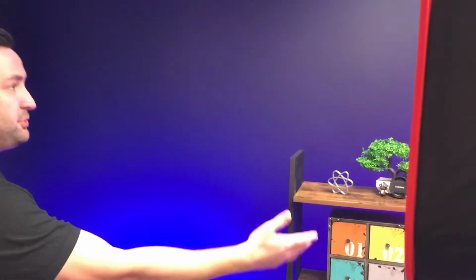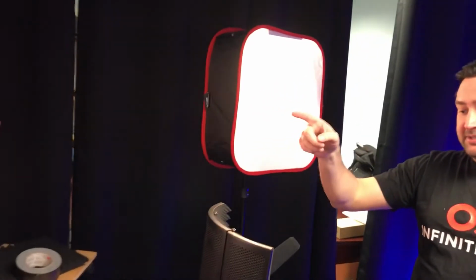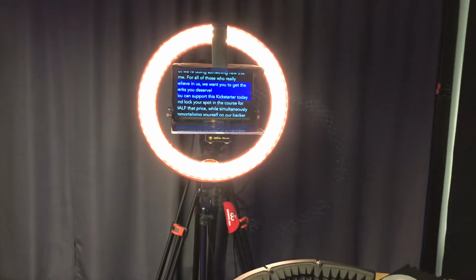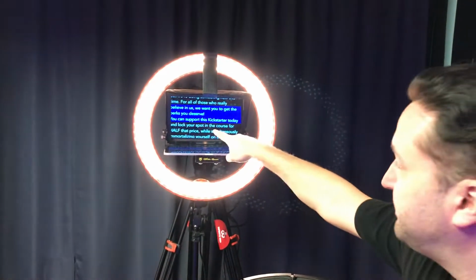All right, as you can see, we've got our lighting set up right here. We've got our lovely black backdrop, which we can add any kind of colors we want to it. If you'll take a look at what I'm looking at, I have a lovely halo light with our great teleprompter here. And you can see it actually follows our voice.